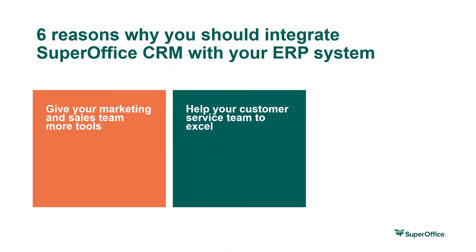You will also help your customer service team to excel, because the ability to give your service team access to all relevant customer information in one place is a great thing. Instead of having to log into other programs or ask people just to find basic customer information, you can equip your service team with tools that will help them respond better and faster.